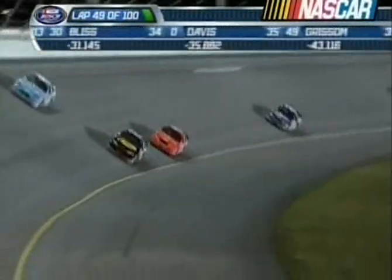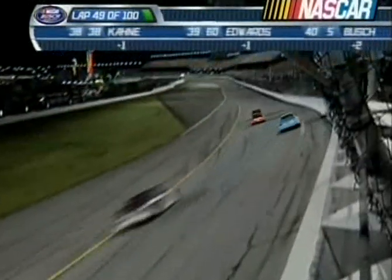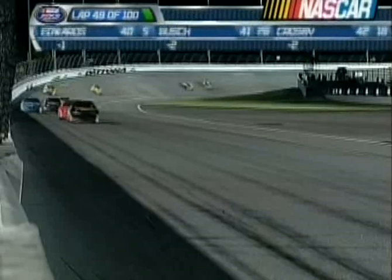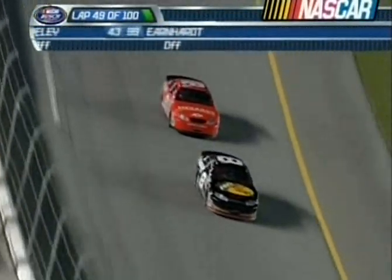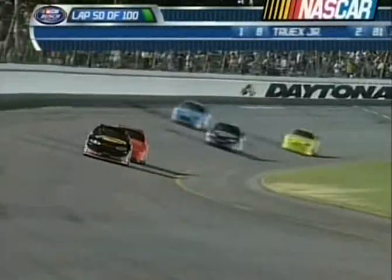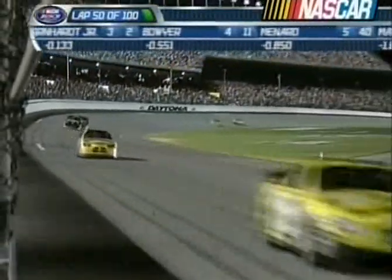Alan, you want to defend yourself? Yeah, that's the radio traffic. Truex Jr. is looking to pit in about 5 laps with 1. They'll be good to go from there to the finish. I guess they figure they'd rather get away from the field and settle it among themselves if they can. Alan, we were not trying to shoot the messenger.